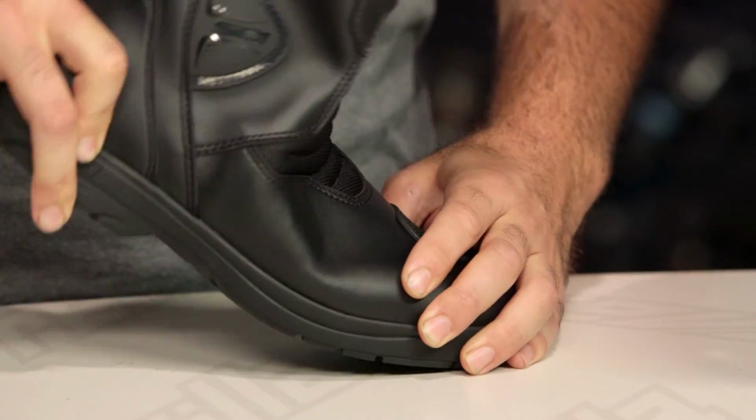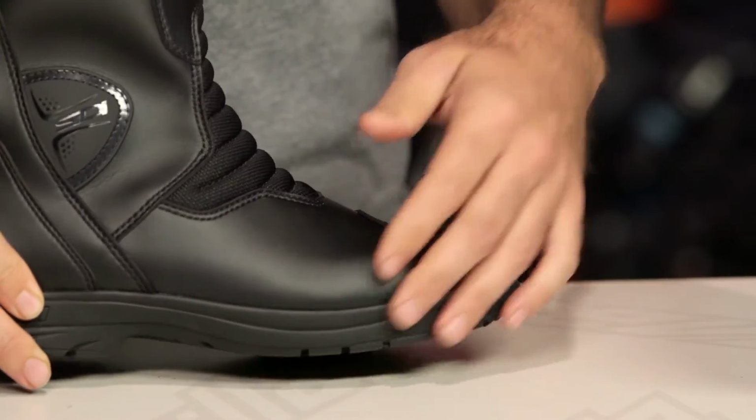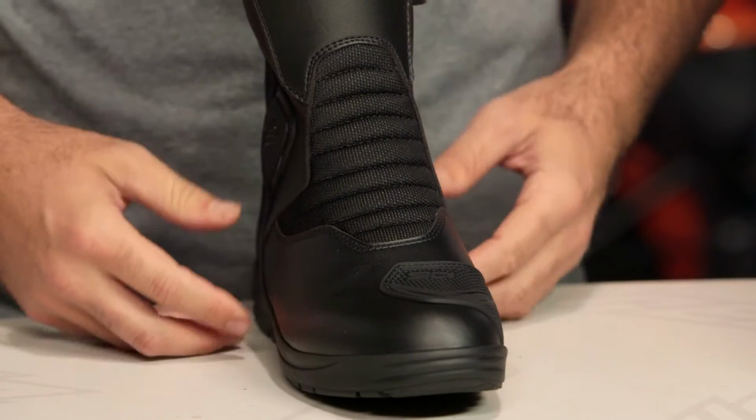On our scale of rigidity for the sole, we're going to call this a 6 out of 10. There's a definite firmness to this. There are reinforcements in the midsole for when you are on the foot pegs, but it's going to be comfortable enough that you can use this to walk around and actually tour through places once you get to where you're going.